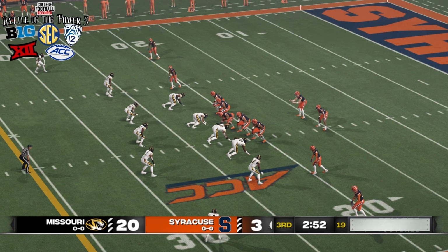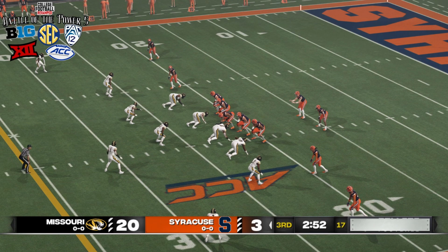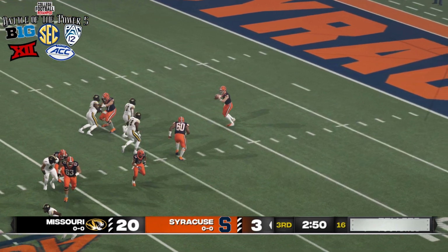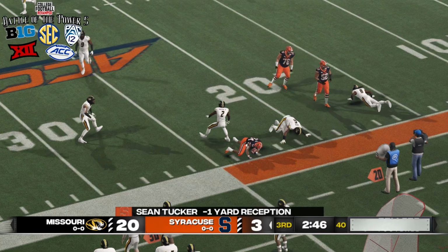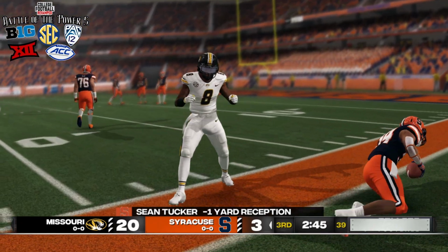Mike check 33. Go 4. Green. Go. Delivers to the halfback on the screen. And he's taken down around the 21-yard line.